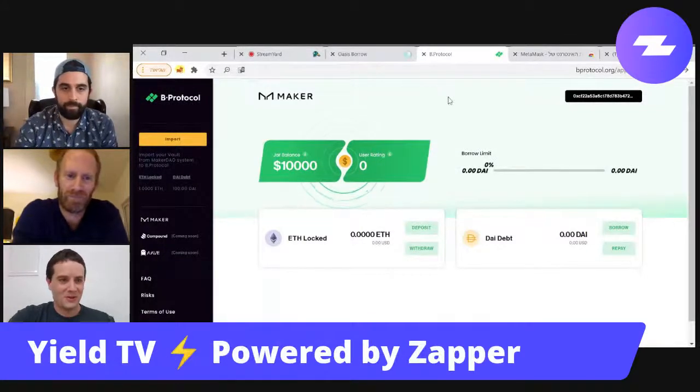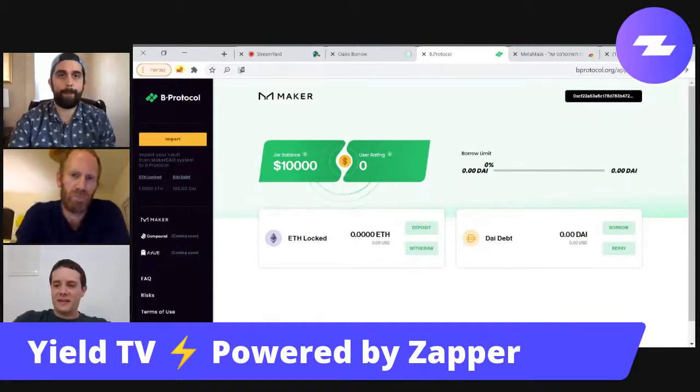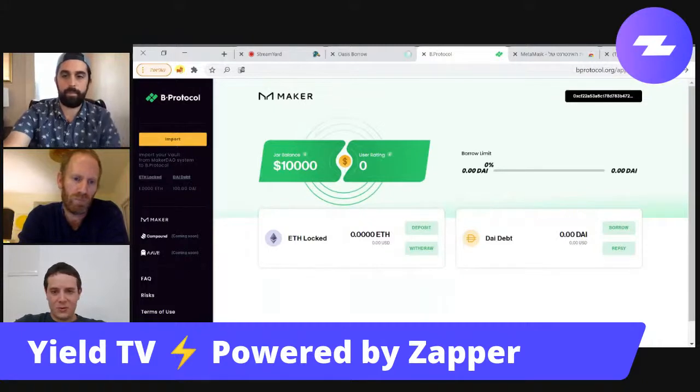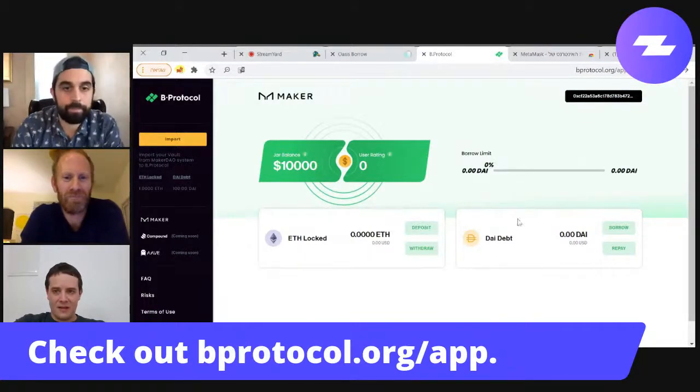So you see this dashboard. There are two sides here: the user side and the backstop side. On the backstop side, there's not much to show because it's all bots with a backend. For the user side, what we offer is an interface very similar to MakerDAO, maybe even a bit better designed. So I'm a user, and I'm connecting with my MetaMask.